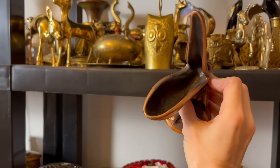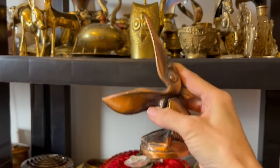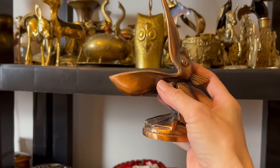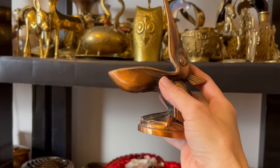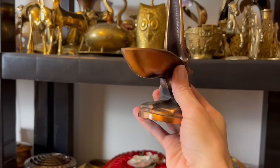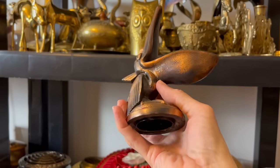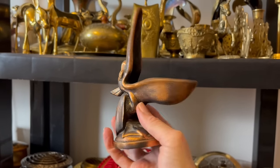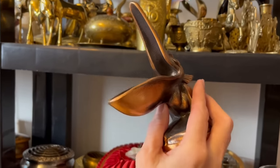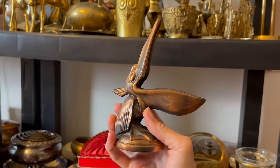So I sold this copper pelican, I think it is an ashtray. It sold really quickly. I've had this sitting on the shelf for months and months and months. And I finally just listed it, and it sold within a few days. And I'm wondering, did I not list it for enough? Why did it sell so quickly? But it's a pretty cool piece. So that sold.